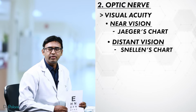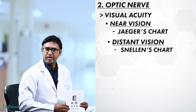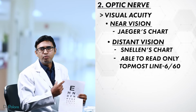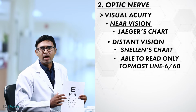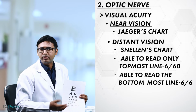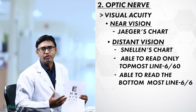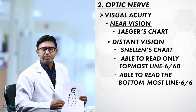Due to space constraints, we may not be able to demonstrate this test. But let me explain how this test is done. If the patient is able to read only the topmost line sitting at a distance of 6 meters, the patient is said to have a visual acuity of 6 by 60. On the other hand, if he is able to read the bottommost line, the patient is said to have a visual acuity of 6 by 6 or 6 by 5. The 2 eyes are tested individually.